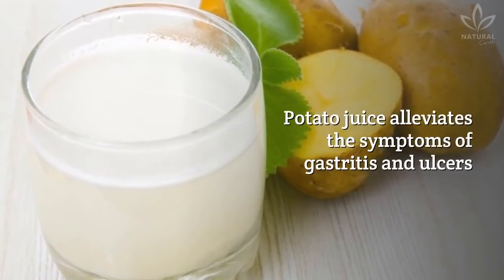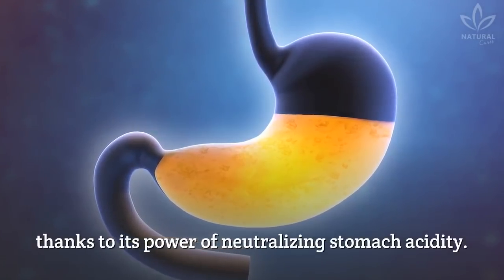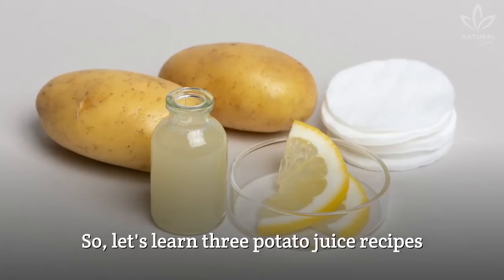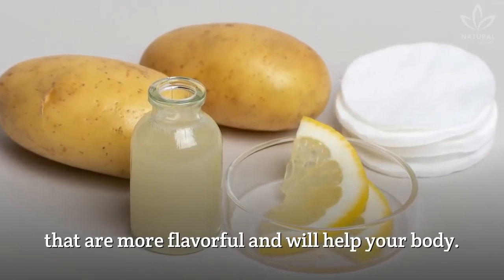Potato juice alleviates the symptoms of gastritis and ulcers thanks to its power of neutralizing stomach acidity. Drinking potato water, as many people do, isn't very pleasant. So let's learn 3 potato juice recipes that are more flavorful and will help your body.